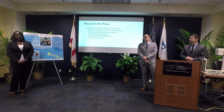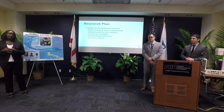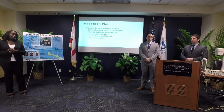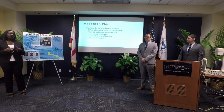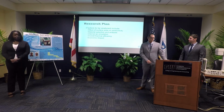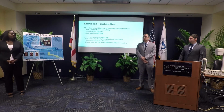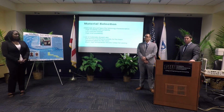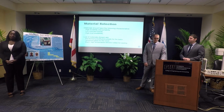During our research phase, we analyzed factors that could have an effect on the overall efficiency of our unit. They are the effect of surface area on productivity, internal air circulation, material selection, overall thermal efficiency, and the economic impact. Selecting the proper material is vital for an efficient unit. So the materials should have the following characteristics: high durability and portability, low cost and low toxicity, and high local availability.